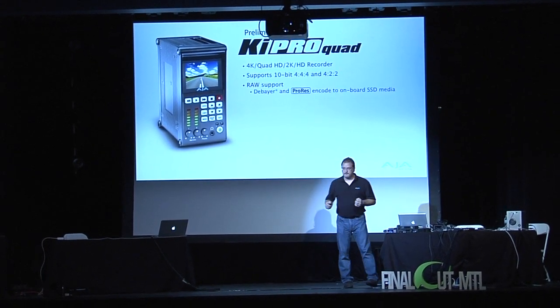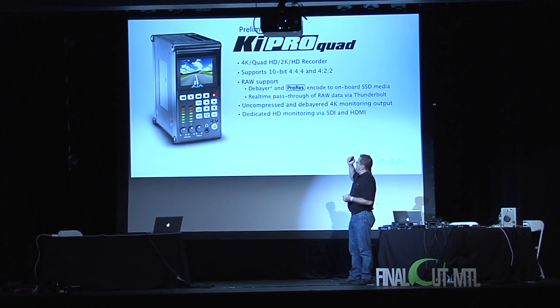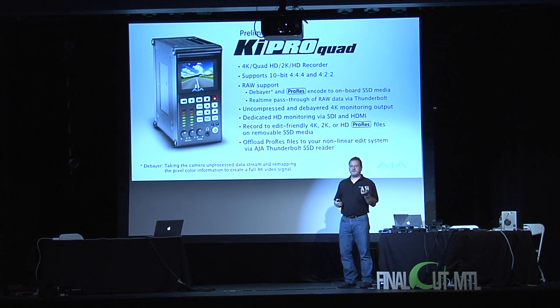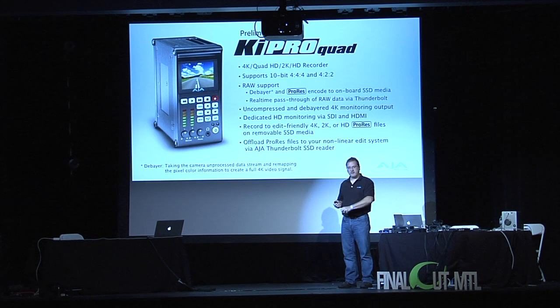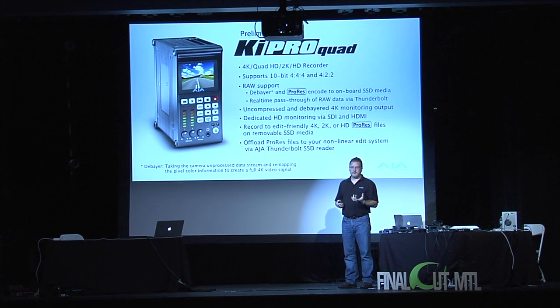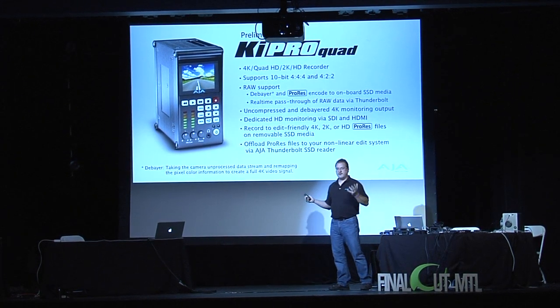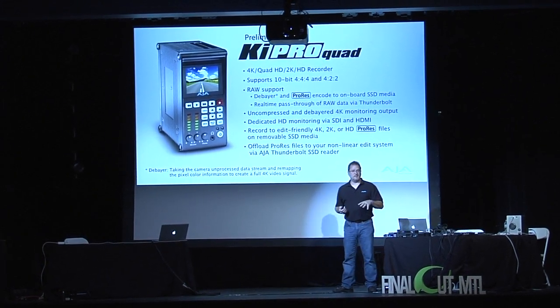And the idea is that we can work natively with a 4K. We can take that raw data stream off the camera. We can debayer it directly in our unit. Once we debayer it, we can then hand out the signal over 4K monitoring. We can also down convert to HD and monitor.